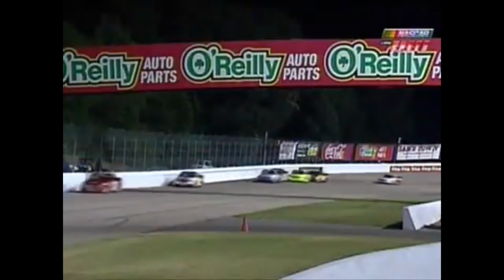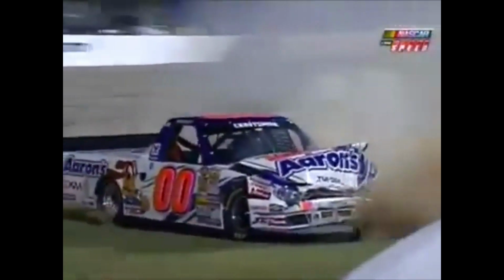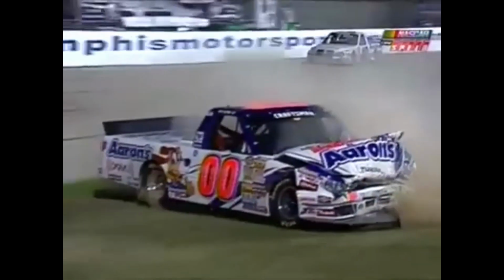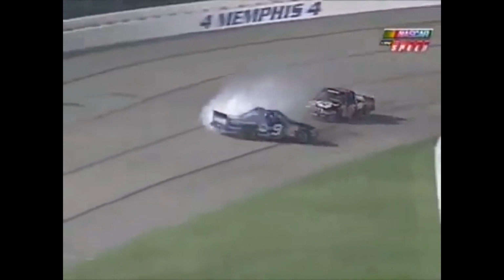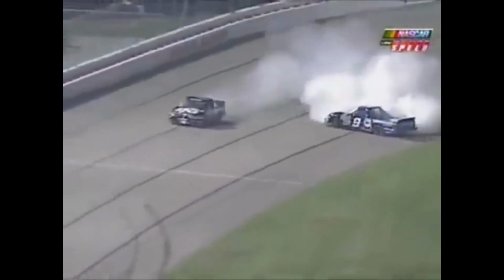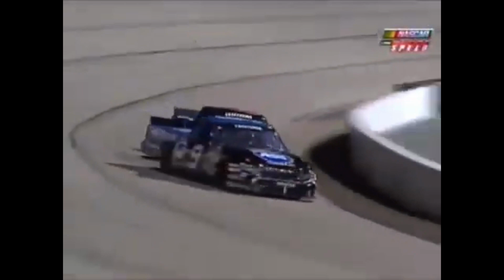What happened to the 00? He was right in between the 75 of Dennis Setzer and the 88 of Matt Crafton. I don't know if there was any contact from the 88 of Matt Crafton, but around he went coming off turn 2, made pretty significant contact with the inside wall. Here's another look. Travis' truck so good in the middle of the corner. He was on the throttle so much earlier, and he just made contact, and around Brad went. Turn him around. Brad keeping on the accelerator, trying to get that thing spun around and go in the right direction, but then all that smoke. Probably didn't even know which direction was the right direction after he got turned around here.